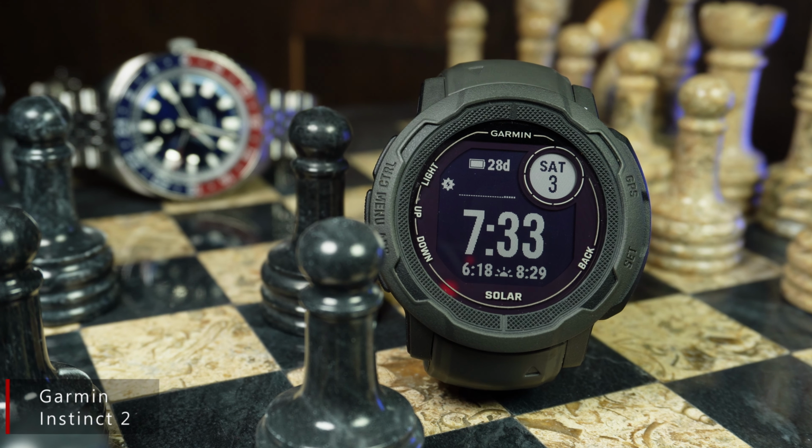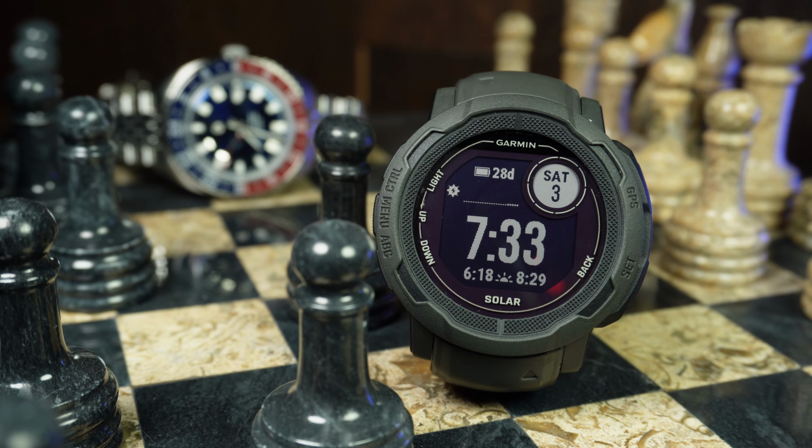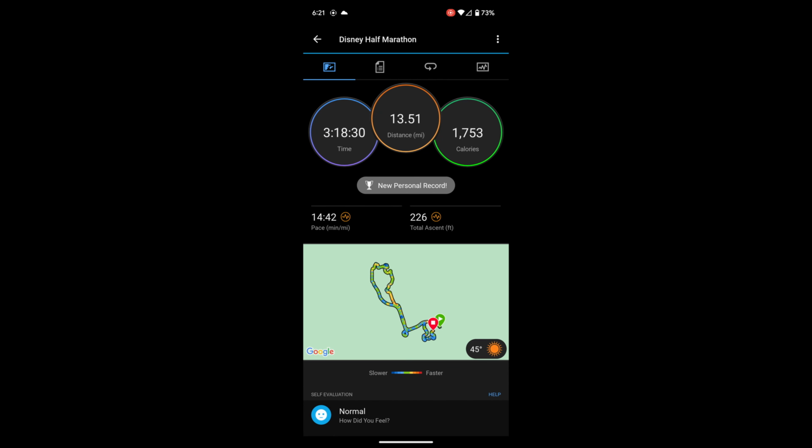And I know some of you are going to look at it and just dismiss it as being a smartwatch, but it's not. It's a fitness watch. It's a GPS running watch. Where I think the key difference is that a fitness watch doesn't really need to be tied to a phone. It can function all on its own. And the only reason it's really using a phone is just to report data back to you.